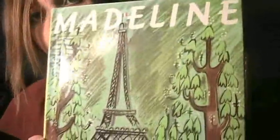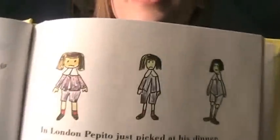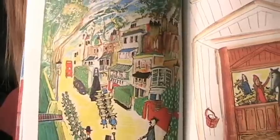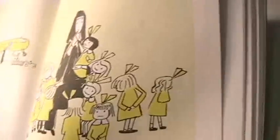Another thing I really like about the drawings is how they're so childlike. Lots of them really just look like rough sketches. Especially here where Pepito's supposed to be getting thinner, he just looks really strange. And while sometimes they fully color everything, other times things are just black, white, and yellow. But I think it adds a certain charm to the books.